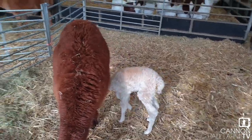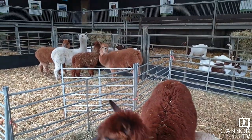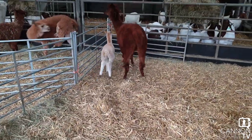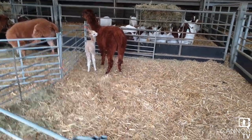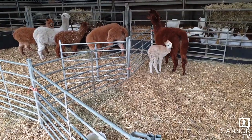So, more often than not, we get this red colour, a lighter brown colour, like that one over there, or sometimes we get pure white, but we've never had something in between. So it's been absolutely lovely to have a little bundle of joy. You will see that she is still separate from the other alpacas at the minute, and probably will be for a little bit while longer.